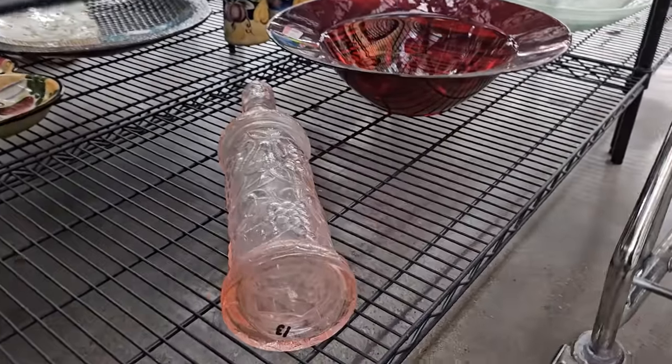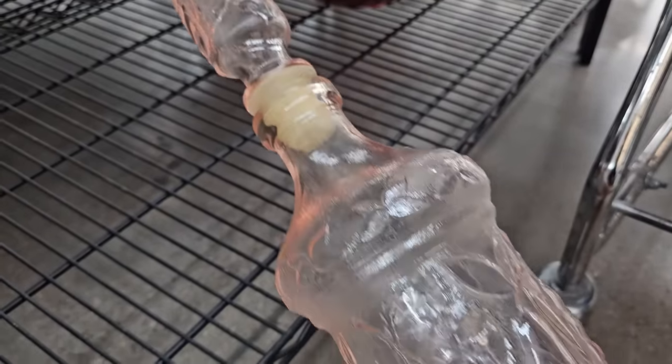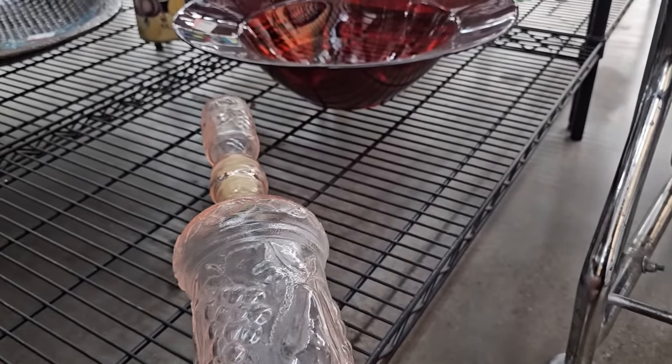This is a lovely pink bottle. It looks like it's $13, has its stopper. I still have the lovely pink Empoli vase I found a couple of months ago. That is on an unpaid invoice. I think we'll leave this one for someone else.